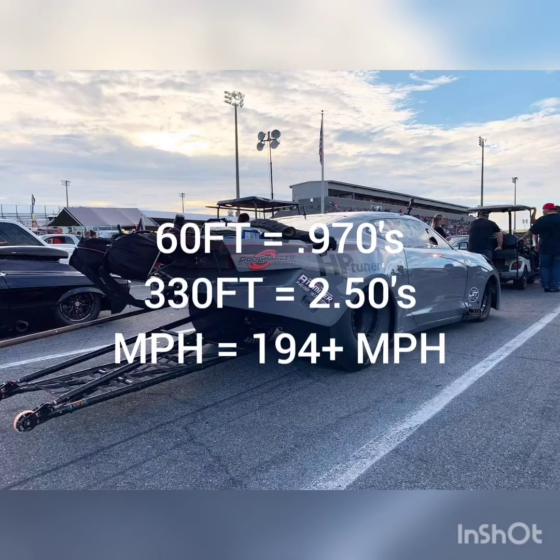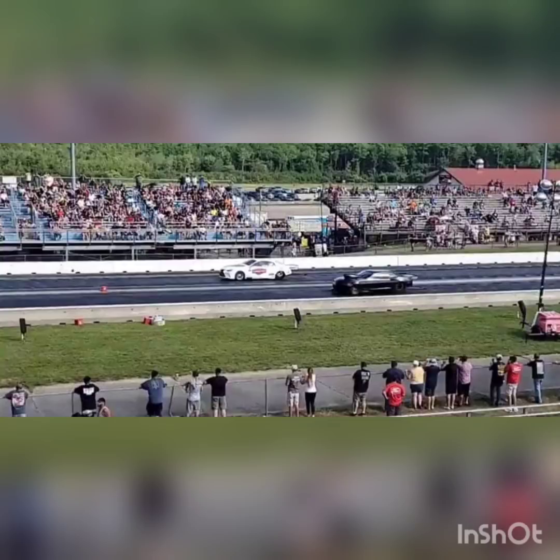Now, the Procharger combination, they run extremely fast at that weight. In the 60 foot, I know for a fact they're running in the 960s and 970s consistently. They are capable of running 250s to the 330, and they still run over 190 miles an hour. They've been clocked at 184, 185, 186. If the air density is okay, if the track is good, they're capable of running there.